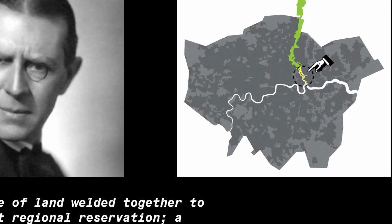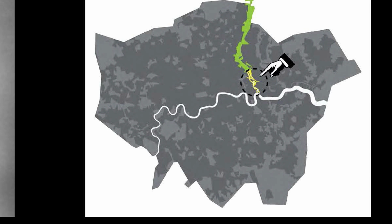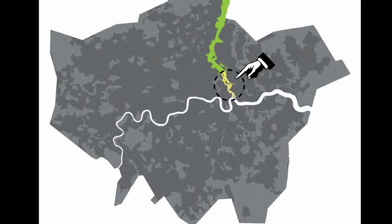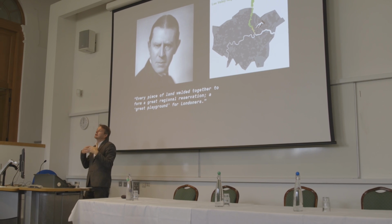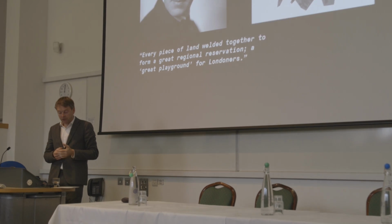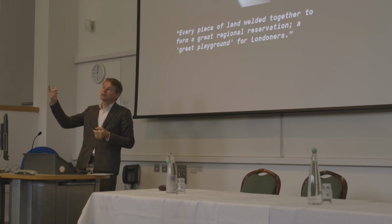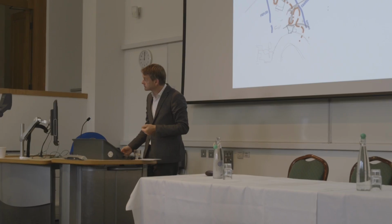So that really locates our park, where the yellow bit is the Olympic Park, and then the last 2.5 miles of that is the Lea River Park. And it's taken over 70 years to get to this point of making these final connections between the Thames and the outer edge of London's Greenbelt that Abercrombie, and others, of course, imagined back in the last days of the Second World War.